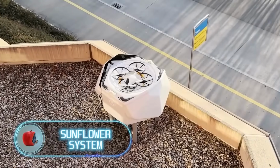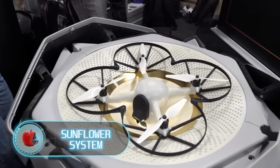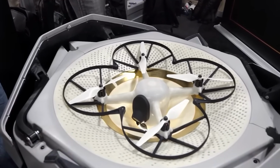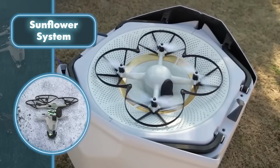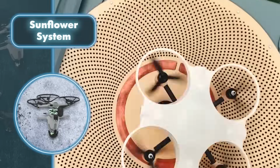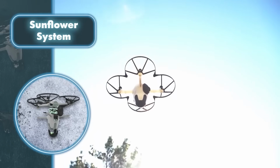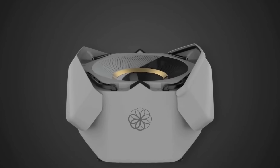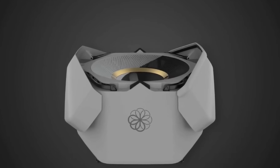Sunflower system. When things get rough outside your home as the world seems to be ending, you can become a bee to explore the area, though not a common one, but a drone bee. The drone from Sunflower Labs is indeed similar to a bee, as it's stored in a specialized station reminiscent of a beehive, though far more advanced. The hive provides water and weatherproof shelter for the drone's charging station and essential AI hardware.